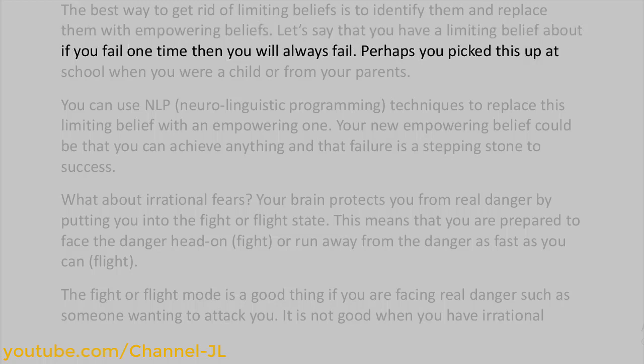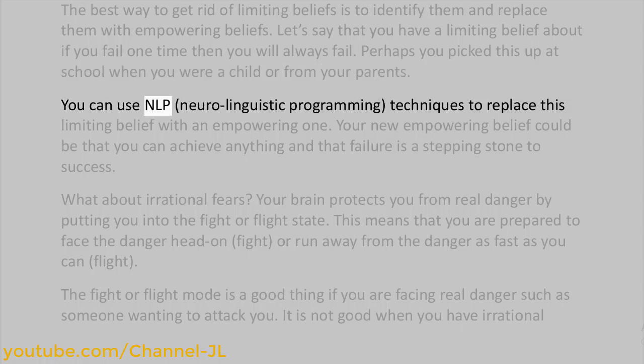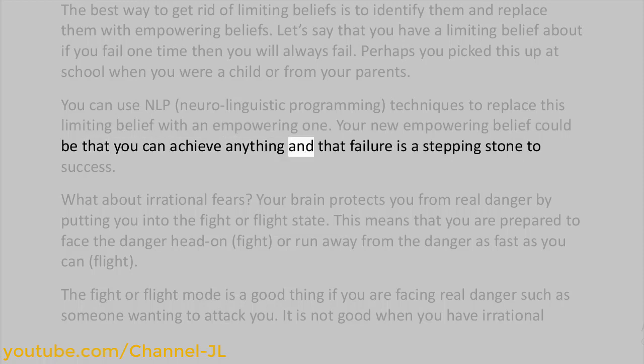Perhaps you picked this up at school when you were a child or from your parents. You can use NLP, neuro-linguistic programming, techniques to replace this limiting belief with an empowering one. Your new empowering belief could be that you can achieve anything and that failure is a stepping stone to success.